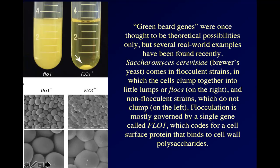And I guess brewers and yeast geneticists did not start talking to each other until recently, because the standard laboratory yeasts were not flocculent, but standard brewing yeasts are flocculent. The cells clump together into these lumps known as flocks. So there's a flock down there on the bottom of that test tube on the right. And flocculation turns out to be governed by a single gene called FLO1, and that codes for a cell wall surface protein that binds to cell wall polysaccharides. You can see what that looks like down below. You've got scanning electron micrographs of non-flocculent FLO- yeast compared with flocculent ones, which stick together.